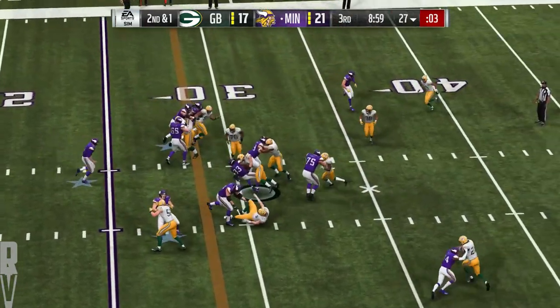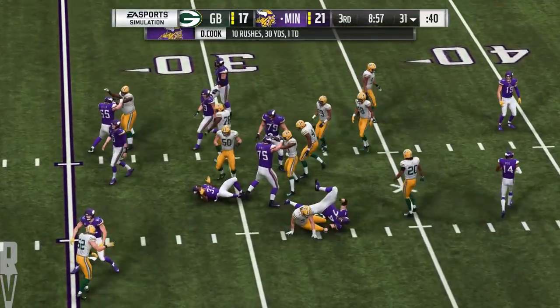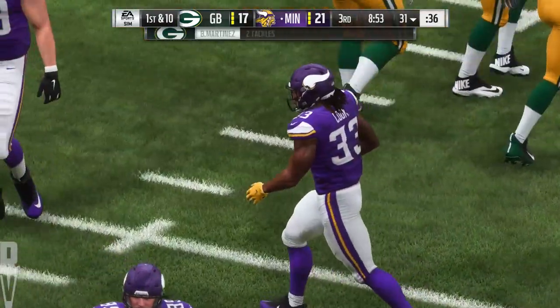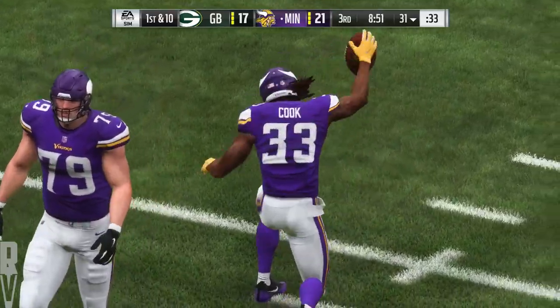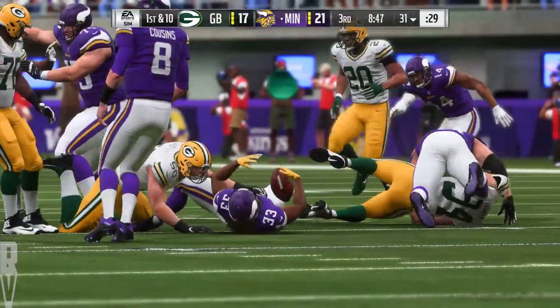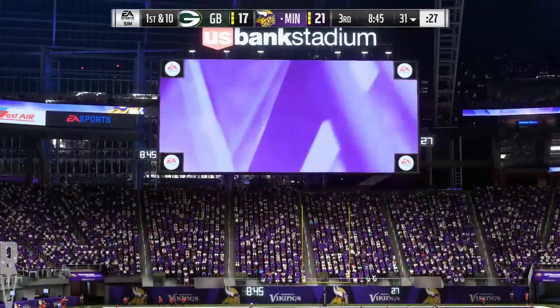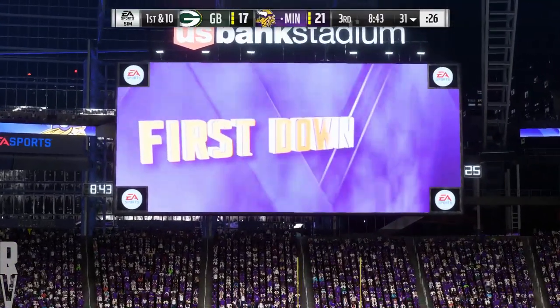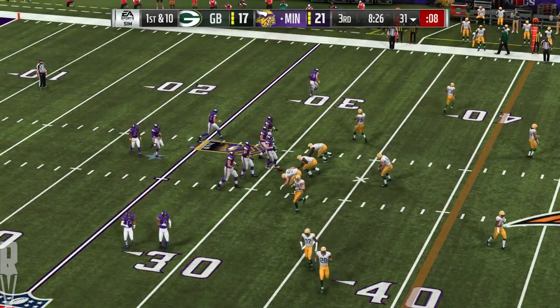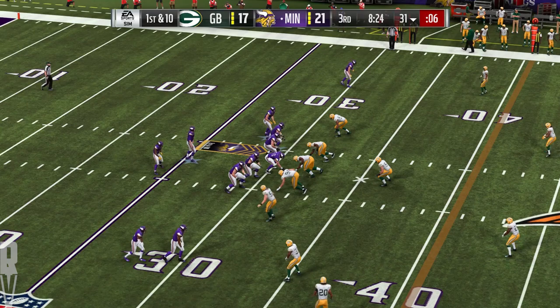A 10th carry in the game for Cook. And he'll take him down at the 31-yard line. Only 3 there on the pickup, but that's enough to move the chains. 2nd and 1 is often an invitation to take the big shot downfield. I bet the offensive linemen said, are you kidding? We just get on our backs and let's go get the first down. They love being physical. Line of scrimmage, the 31 now on 1st and 10.